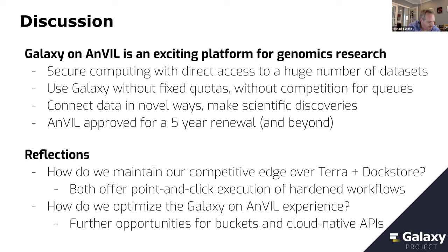Widows are ridiculously simple because they leverage all the cloud technologies about buckets and cloud native APIs. Behind the scenes, there's a lot of cool stuff that is executed. How can we tap into that sort of amazing capability to make the Galaxy all the more successful, all the more powerful?